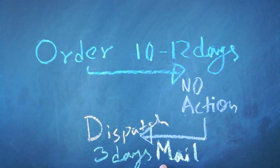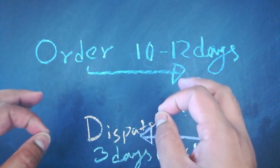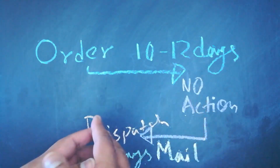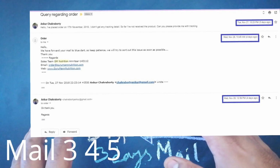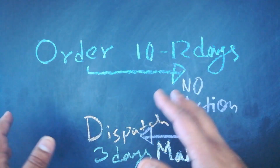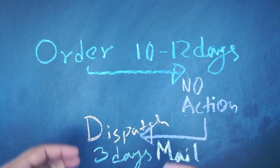So I mailed them on about the 13th or 12th day, at night, something like that. The good thing is the response came immediately the next morning, so within 12 hours they responded. They said, we are having real difficulty with the Blue Dart courier service. We'll let you know, please be patient.